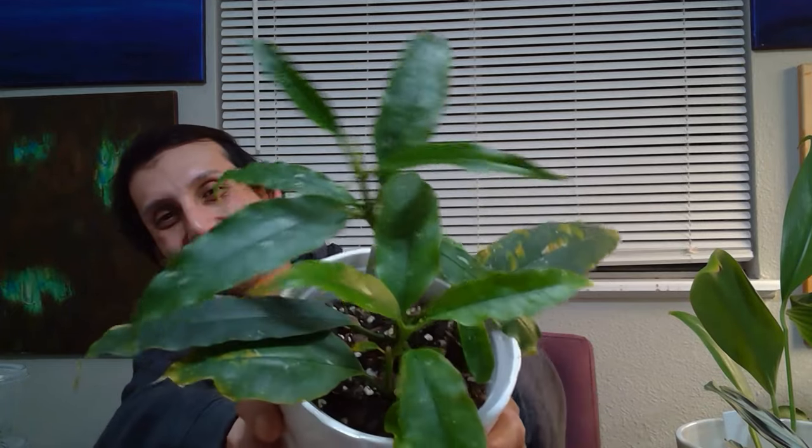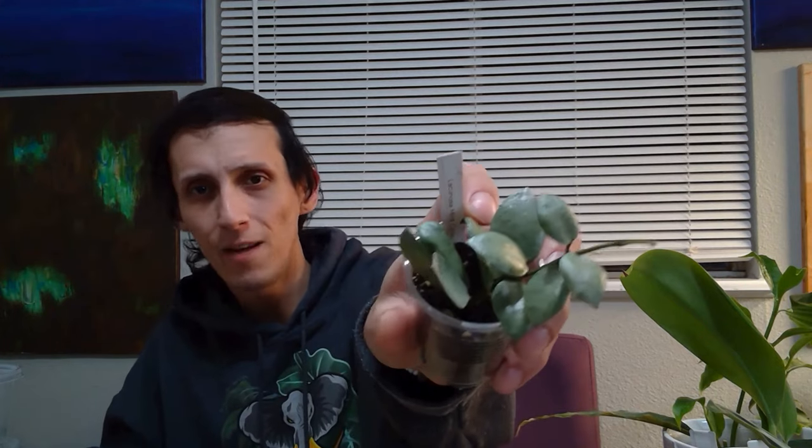This one makes me so happy. I have to show y'all this one so much. Look at it, it just brings such a big smile to my face. Look how beautiful it is. So this one is a Hoya Lacunosa Mint Coin. How beautiful is that, right?